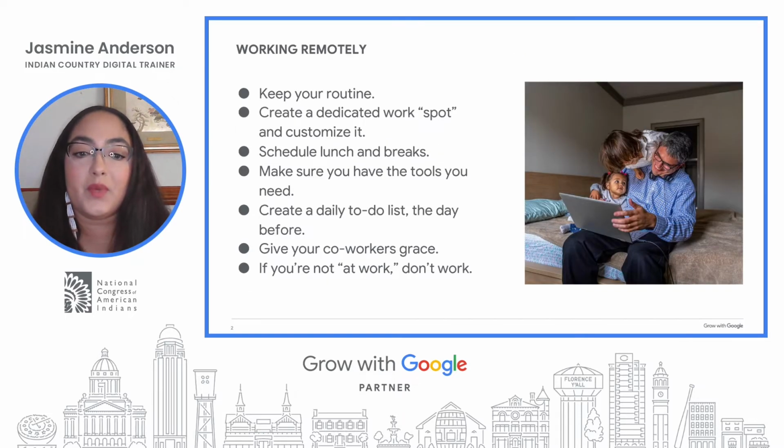Let's be real. We all know working remotely often means working from home. So let's start with some simple tips that can make it easier for you to work. Keep your routine. If you normally wake up, work out, and take a shower before work, keep doing that. Maintain regular hours, set a schedule, and try to keep it. Keeping your routine will help with a sense of normalcy.